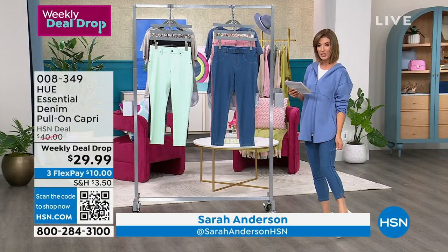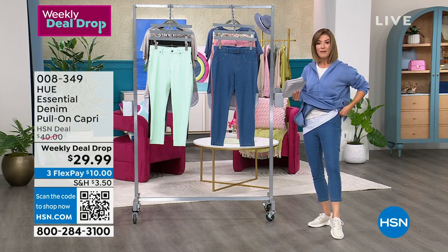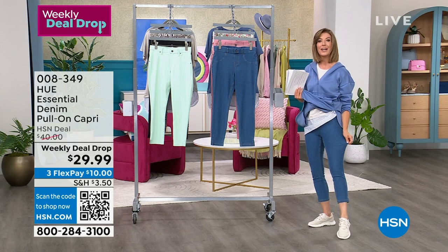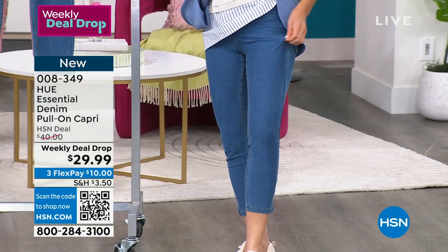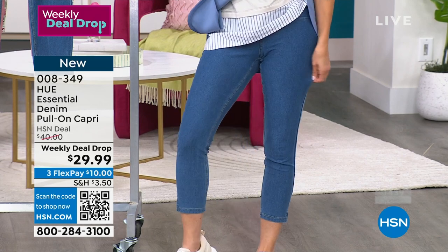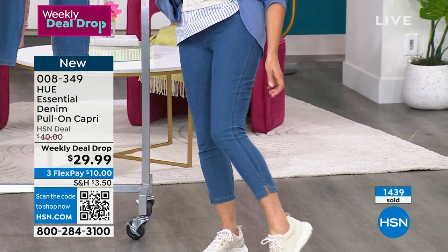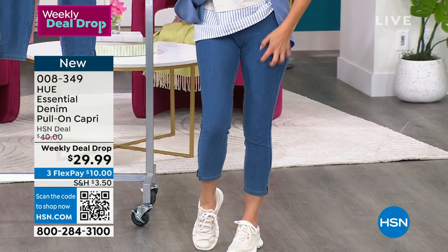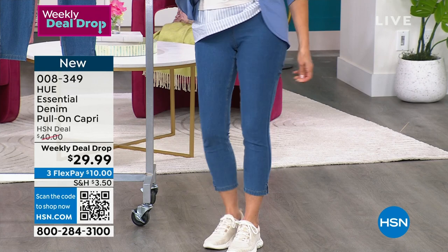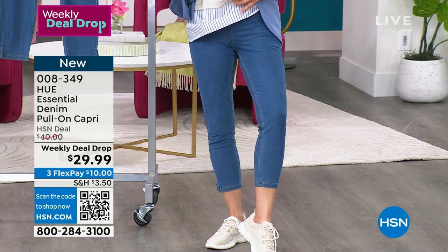First of all, it's only $29.99, but what you get is the look of a jean, but the comfort of a pajama. If your jeans and your pajamas had a baby, it might be this amazing pull-on capri. I'm wearing it in the fabulous medium wash blue. It looks like denim, it feels like denim, it has the texture of denim, but it is so soft and so stretchy. With 6% spandex, you'll feel like these were made for your body.